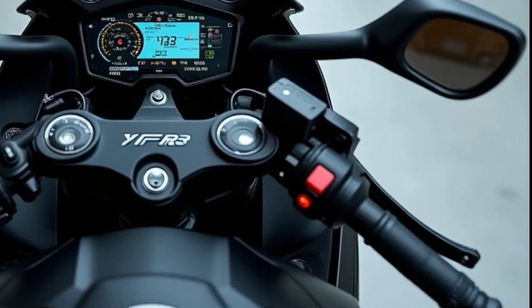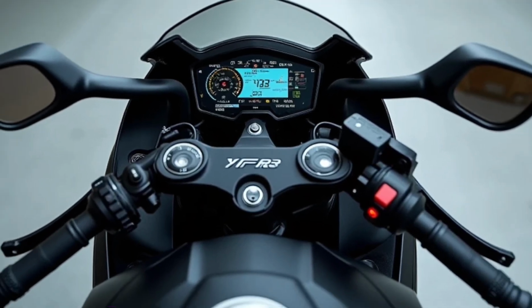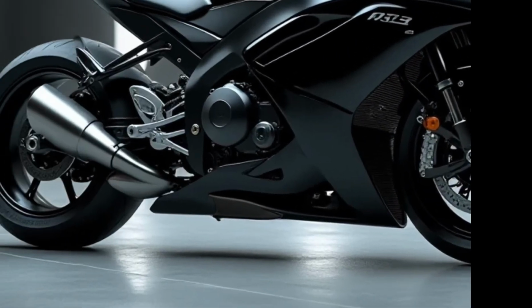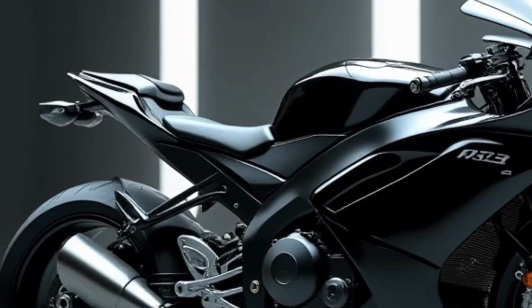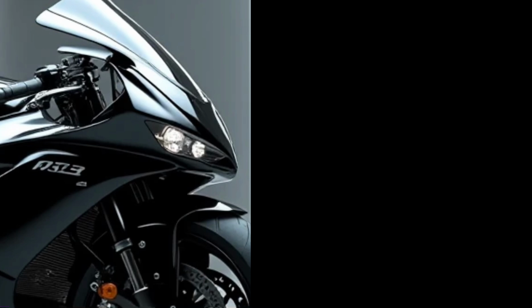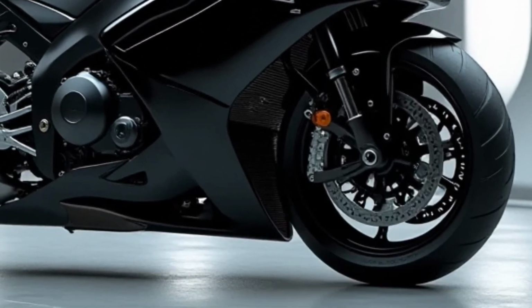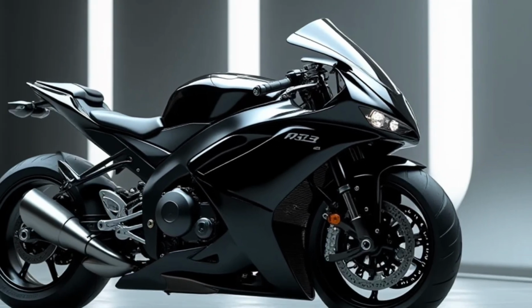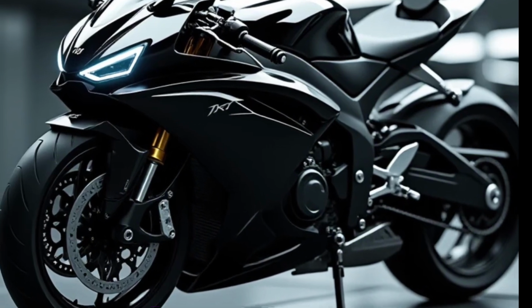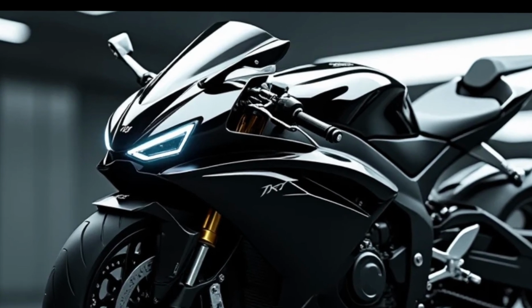Under the fairings, the 2025 YZF-R3 continues to be powered by the reliable 321 cubic centimeters liquid-cooled parallel twin engine. Yamaha has made some refinements to improve throttle response and fuel efficiency while maintaining its peak power output. The engine produces around 42 horsepower and 29.5 Nm of torque, making it one of the best options in the lightweight sportbike segment. The 6-speed transmission remains smooth, with precise shifts that make riding an enjoyable experience, whether in the city or on the highways.